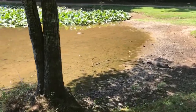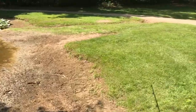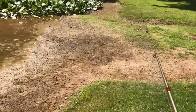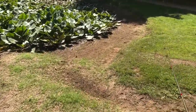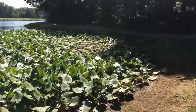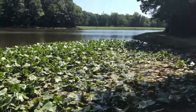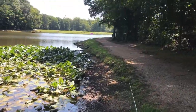Walk around this little point, go over here, that shady point right over there, and see if I can catch anything. Kind of been on and off, a little overcast, see if the sun finally comes out. Get back with you in a little bit.